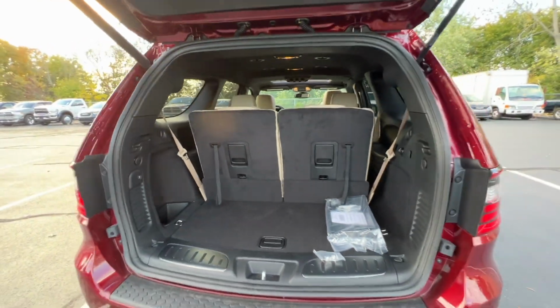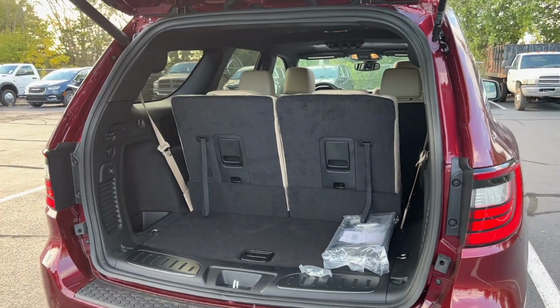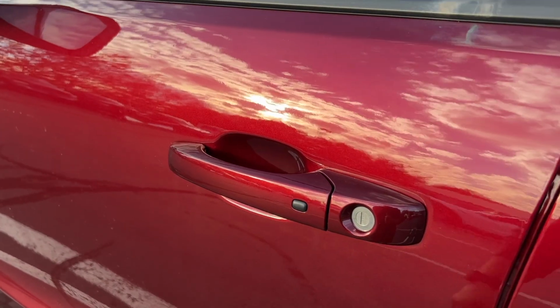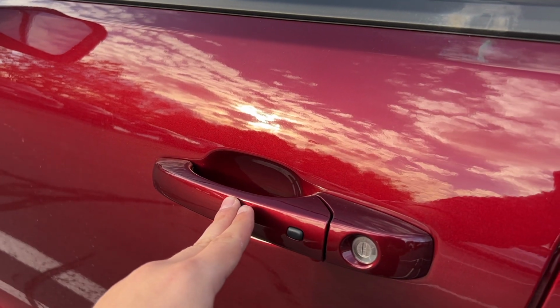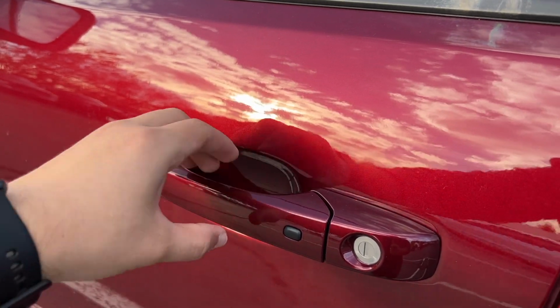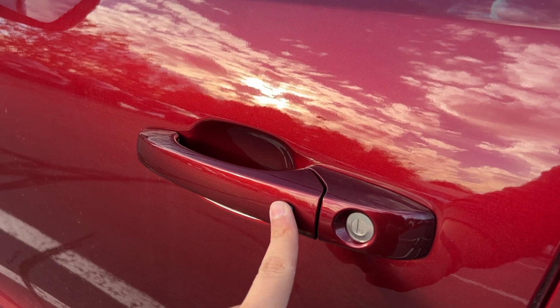So even with the seats up, there's actually a very good amount of space, which is very good. Here is a door handle, and the door handle is finished in the same color as the SUV. There is a sensor right behind the door handle. That's how you unlock the SUV. And to lock it, just go ahead and click on this button.